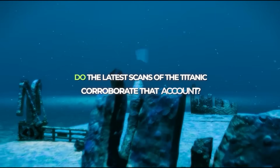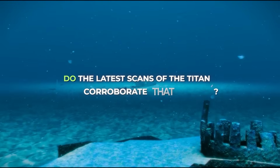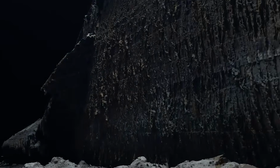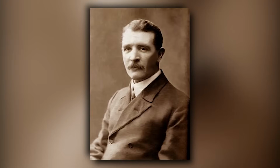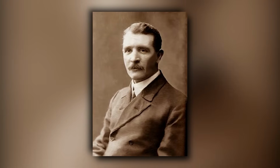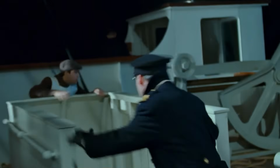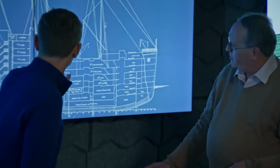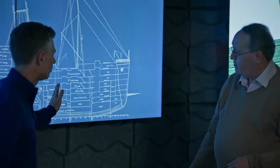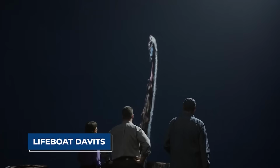Do the latest scans of the Titanic corroborate that account? Turns out, they do not. The scans paint a completely different picture. They not only cleared his name, but also demonstrated that the man everyone thought was a villain was actually a hero to the very end. When the experts reviewed the digital twin of the Titanic, they discovered an anomaly. One of the lifeboat davits on the side of the ship was still in launch position.